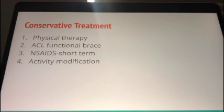This is certainly an option if you don't have any associated meniscus tear and you plan on doing primarily linear sports such as jogging, walking, or swimming. If you're planning on doing cutting sports like soccer, tennis, or football, then it's likely you will need ACL surgery.